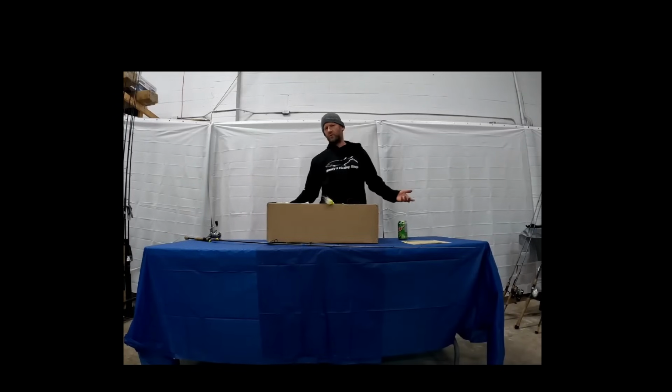The bait fish could be just old, it could be just finished spawning, it could be a disease, whatever it is, that's what's causing the fish to do that.